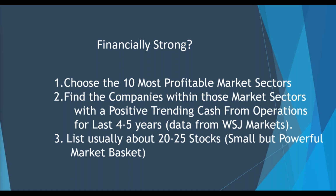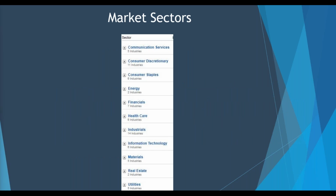And like I mentioned earlier, from this, I usually get a list of about 20 to 25 stocks. This is a small but very powerful market basket. It's not all of those stocks in there that I follow. I usually pick out the stocks that are trading for like $150 per share and above, because you don't want to get too inexpensive on your stock because the credit is not as good. So I kind of focus on the big ones. These are the 10 most powerful market sectors for last year.